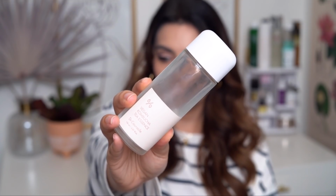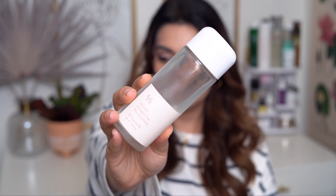Next up is the Dr. Ceuracle Vegan Kombucha Essence. And you know I love this. I made an Instagram reel dedicated to how much I wanted this product back in my life, lip syncing to NSYNC. Check it out if you haven't seen it. I love that one. But it's so true. As soon as I emptied this bottle, I was like, I have to have this back in my life. Like, I want you back.